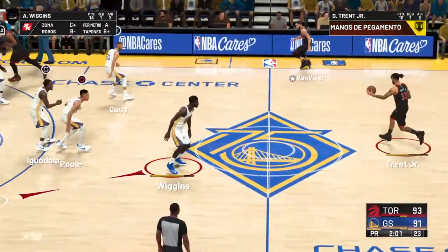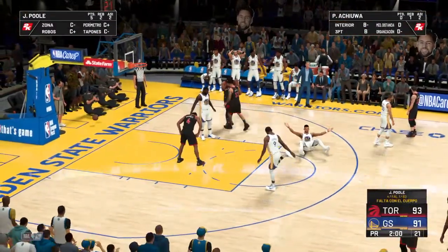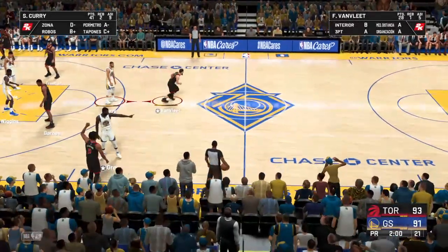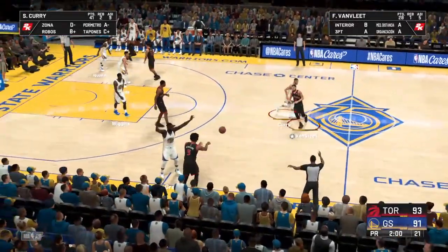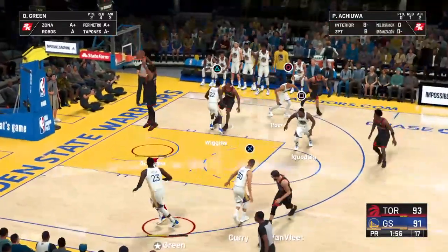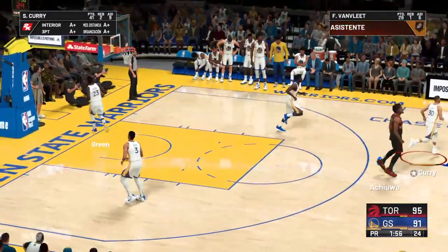And the crowd is loving this long-range bomb attack that we're seeing here tonight, coming right back to answer a three with one of their own. Jordan Poole. That's his fourth personal foul. We play just over a minute here in OT. Here's Achua. The dunk by Achua. Well, this is an important part of his offense.